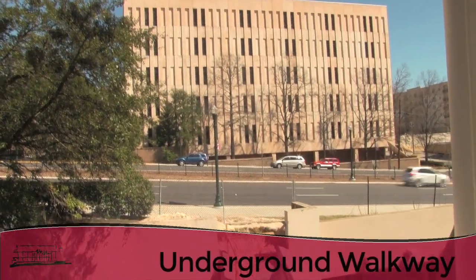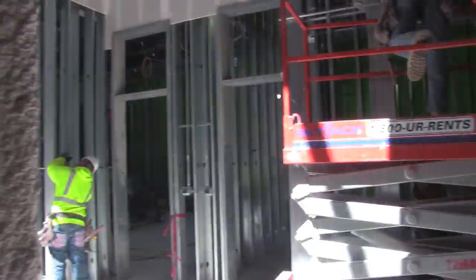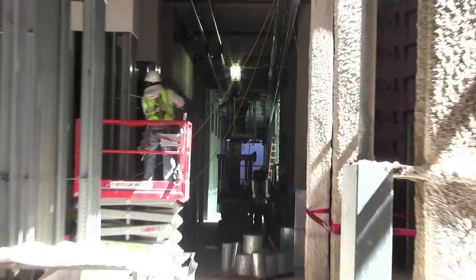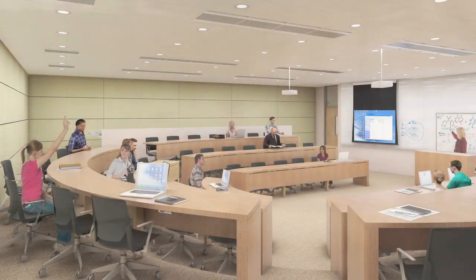As an extension of USC's improved safety efforts, students will be able to access the school via a walkway that runs under Assembly Street. Students can access the learning level from the grand staircase or from the entrance on the south side of the building. The new Moore School features more than 2,000 classroom seats in various configurations, tiered and reconfigurable classrooms, seminar rooms, and 300-seat and 500-seat auditoriums, all equipped with the latest technology.